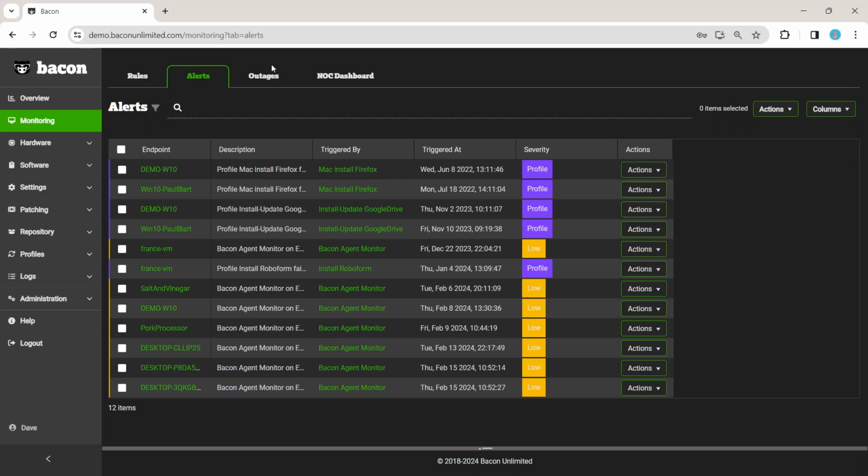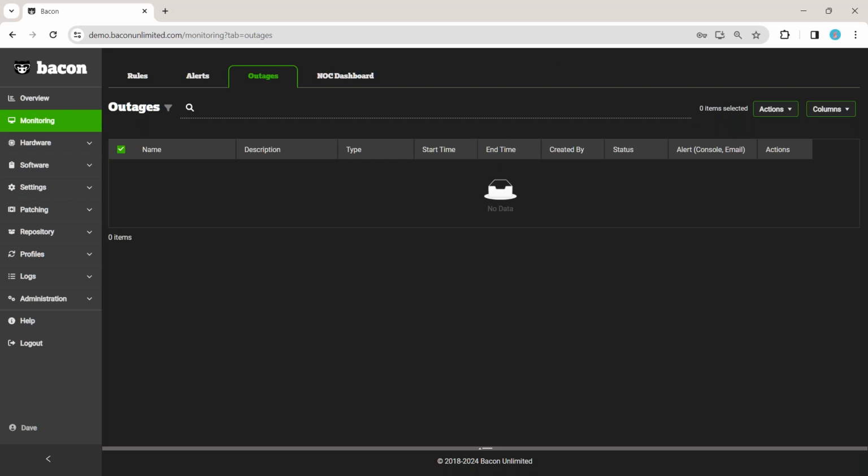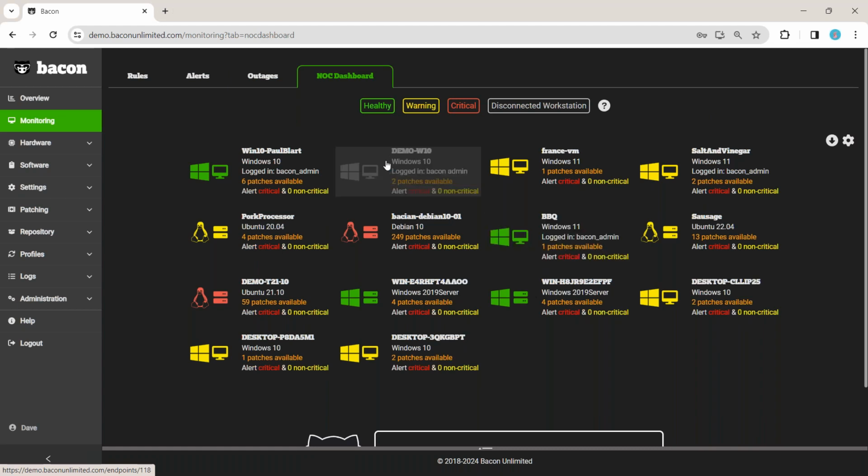Next, we can see outages. So rather than having your team ignore things, you want to set up an outage. You can set this up by either group or by individual endpoints so that you're not needlessly triggering alerts and making a bunch of tickets. Then lastly, we have a NOC dashboard. So this shows you just a visual indicator of the health of your environment with different colors depending on what's wrong. It could be maybe you have a lot of patches available or you've triggered a critical alert. Maybe your machine's offline like this one here.